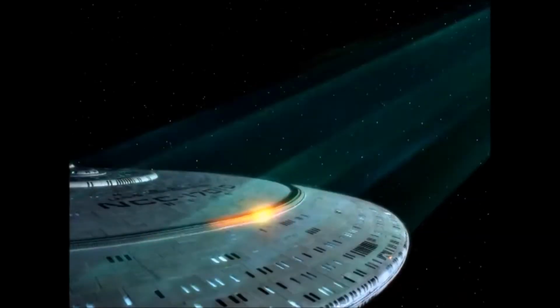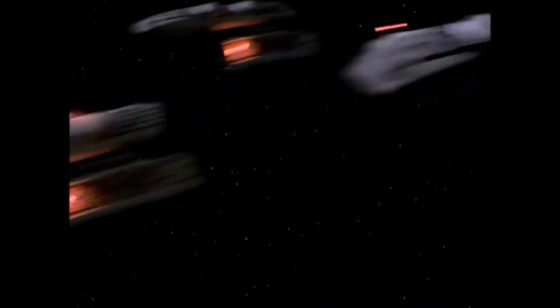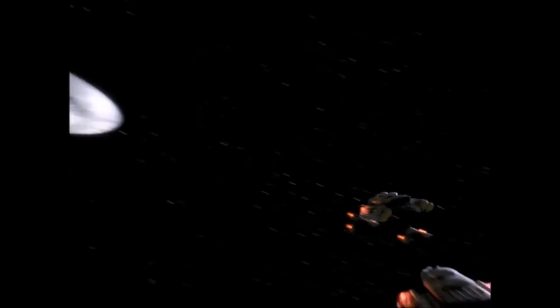Since Star Trek's weapons have higher yield and power and have almost instant lock, it would devastate the small attack ships of the Empire.